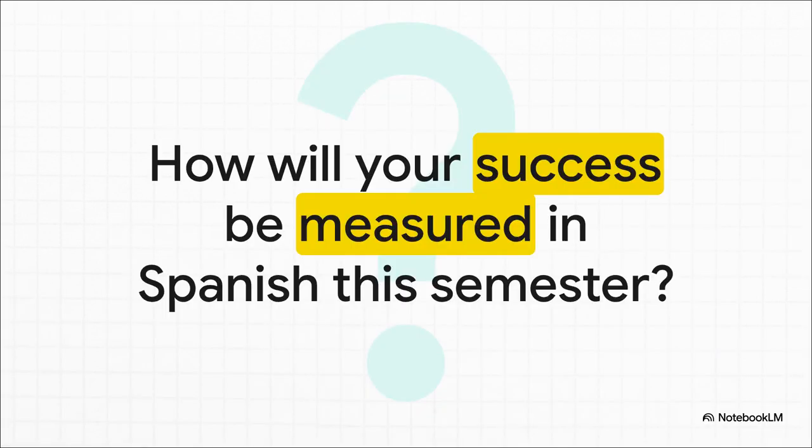The big question on everyone's mind. How will your success actually be measured? What does doing well in this course really look like when it comes to your grade? Let's dive in and find out.